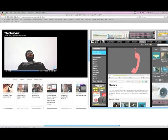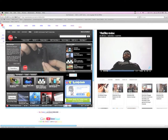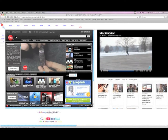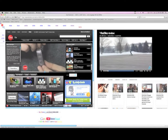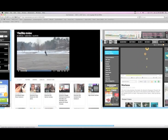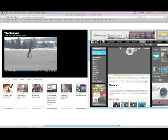Hey guys, Sam with Engadget, and we are looking at the Hot Wheels Video Racer. As you can see, this little Mattel car here has a mini, tiny LCD screen, and there's a camera right in the front. It's got two buttons and a record button on here. So let's put this bad boy on the track and see what we got.